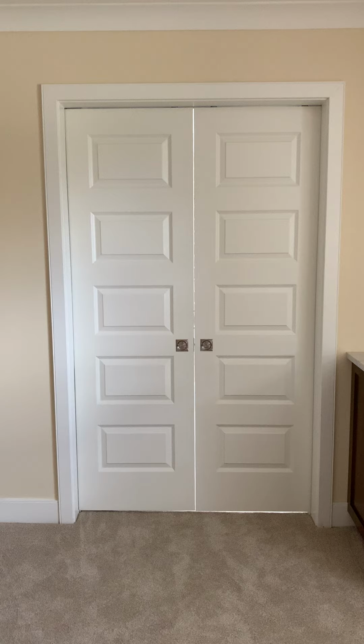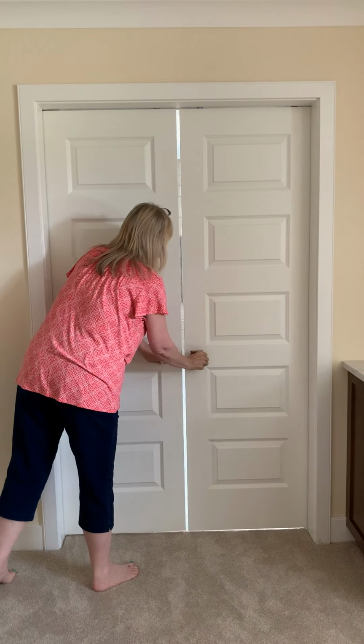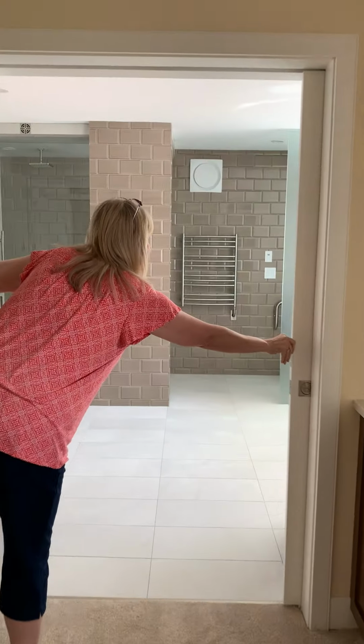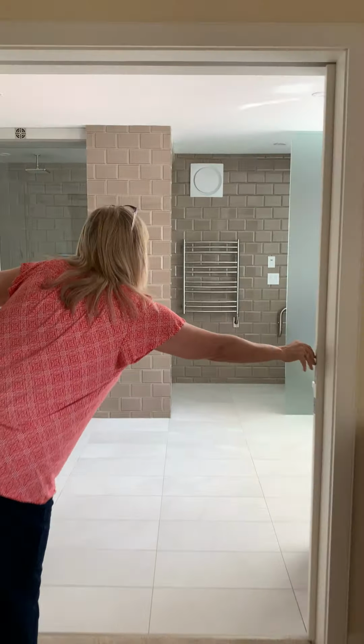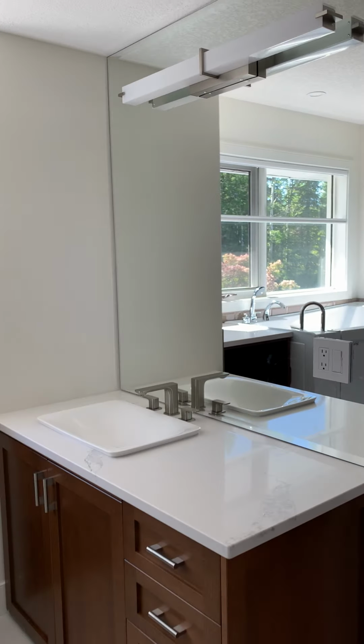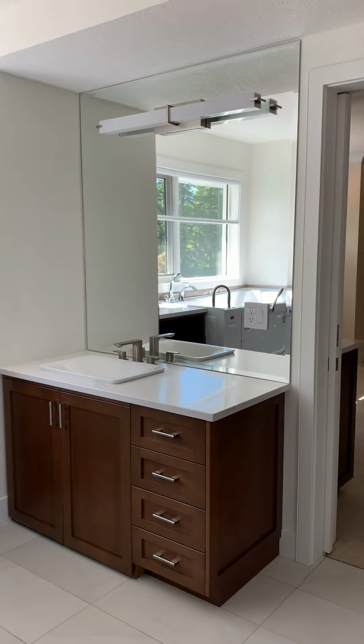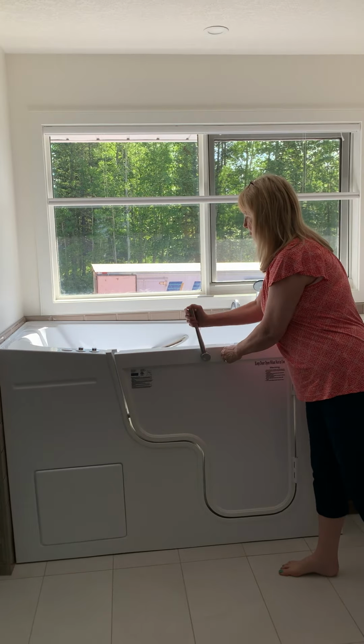So we're here at Rocky Mountain House with the finished project, an aging in place bathroom. We were brought on board this job to accommodate a handicapped client down the road, with the idea that they would have access with a wheelchair.